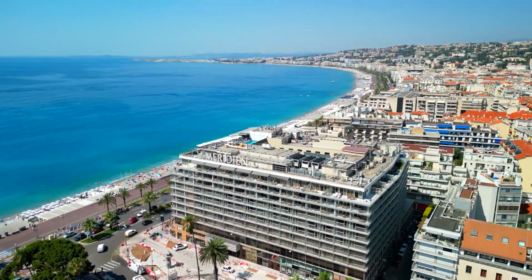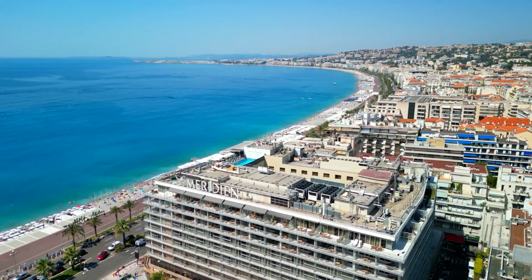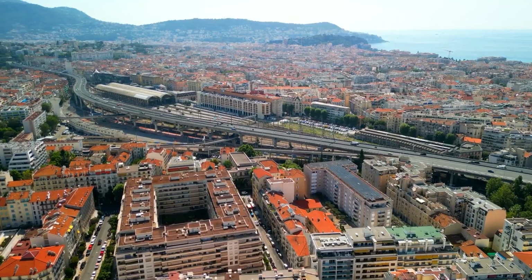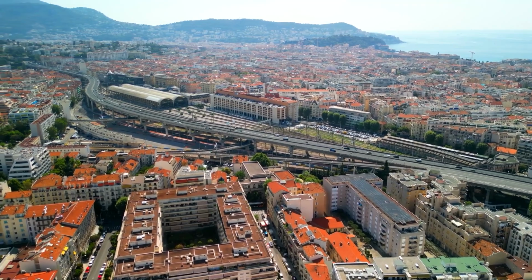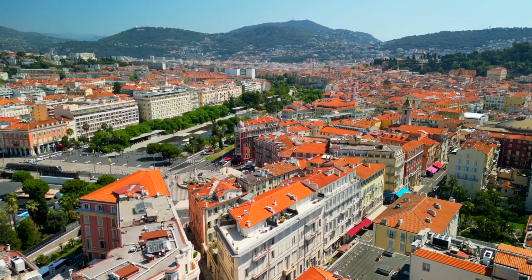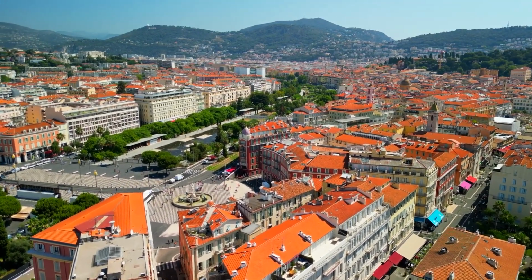Each of these 8 wonders captures a facet of that kaleidoscope: market chatter and museum hush, clifftop pine and alleyway basil, sunset lavender and midnight neon. Linger long enough, and you will discover that Nice is more than a destination. It is a mood, a palette, and a promise that beauty thrives where sea light meets human imagination.